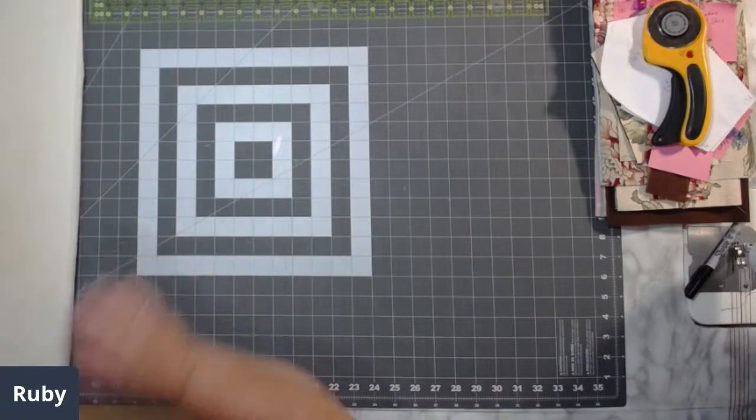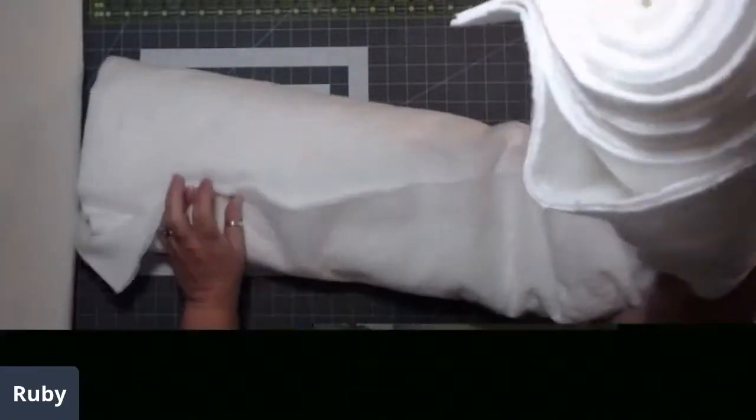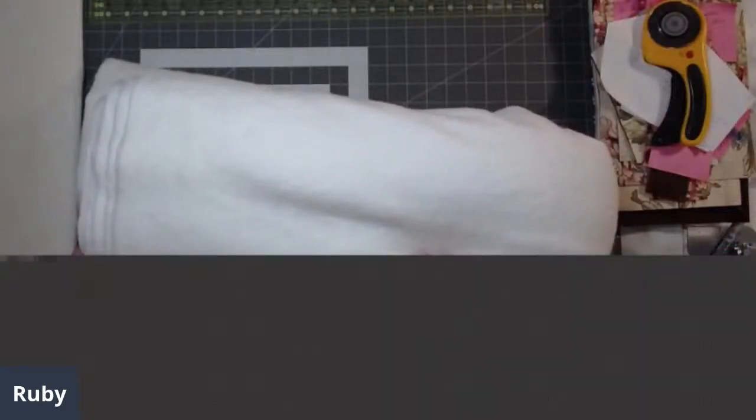So, my husband went and picked me this up yesterday. I ordered it online. I got me some white batting. The problem is, this has polypropylene in it.